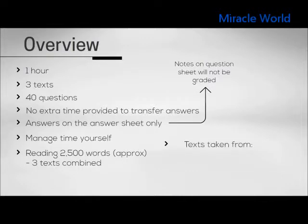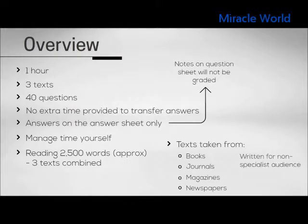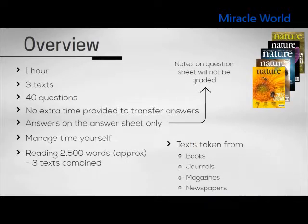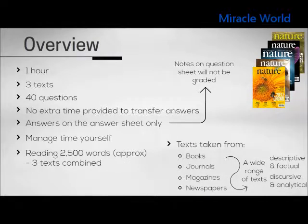These texts are taken from books, journals, magazines, and newspapers. They've been written for a non-specialist audience and are on academic topics of general interest. So, reading a magazine such as Nature can give you good preparation. The texts range from the descriptive and factual to the discursive and analytical. So, expect a range of different texts.